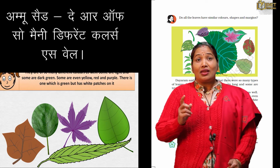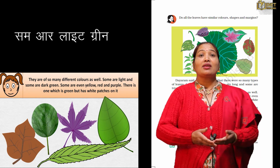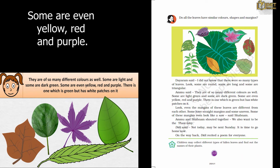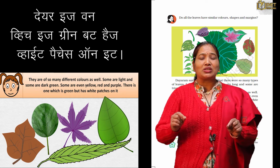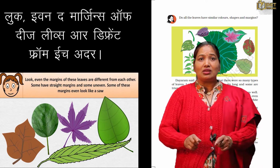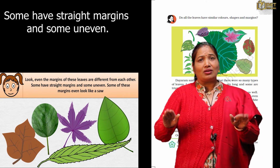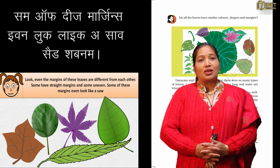Ammu said, "There are so many different colors as well. Some are light green and some are dark green. Some are even yellow, red and purple. There is one which is green but has white patches on it. Look, even the margins of these leaves are different from each other. Some have straight margins and some uneven. Some of these margins even look like a saw," said Shabnam.